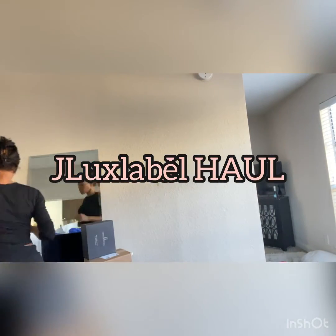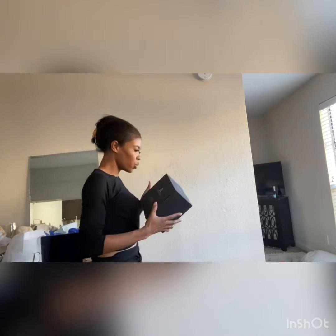So I got in, I have the packages I need to open. This I need to do campaign. This is a candle and a diffuser from Hotel Collection I need to do. But I got in, where'd it go?